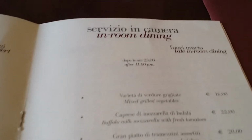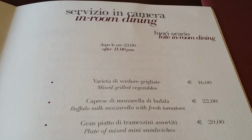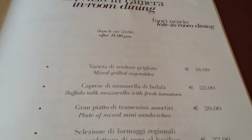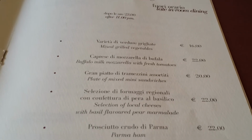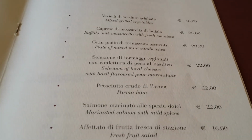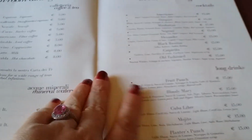Then the after hours menu right here. You want little mixed vegetables with your dinner? That's going to cost you 16 euro. I think you get the idea now on how crazy the prices are here on this stuff. You know, it is cheaper to buy alcohol than it is water here.